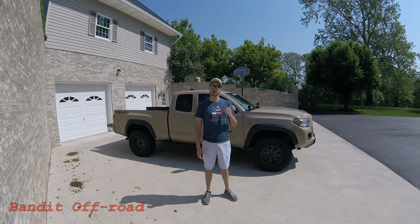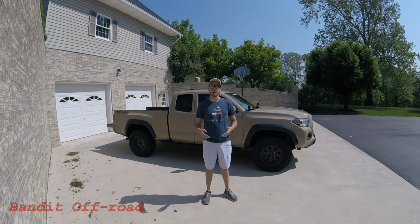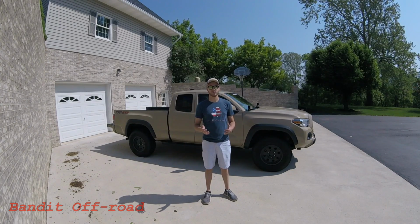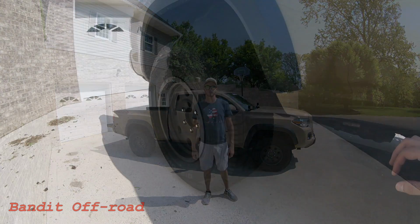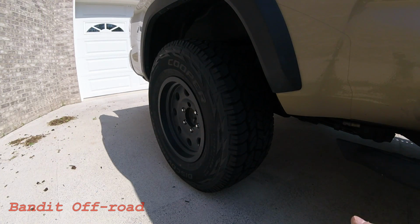So you're considering new wheels and tires for your truck but you don't know where to start. Well, I've been researching this the past couple months and I finally came up with a solution that works for me, and hopefully it can help you out a little bit. So here is a look at the wheel and tire setup I ended up going with.